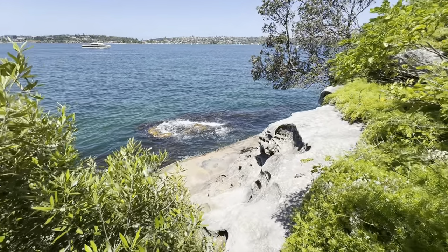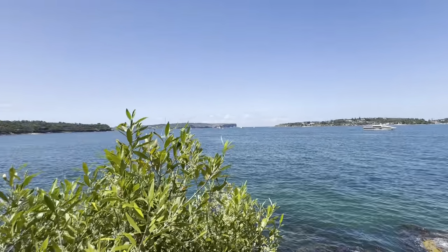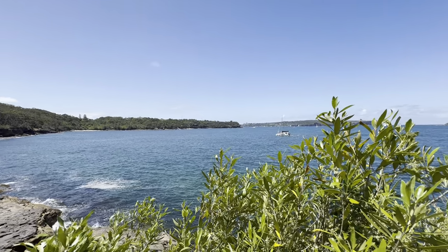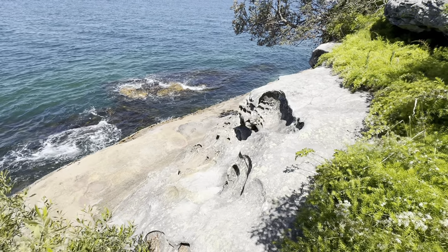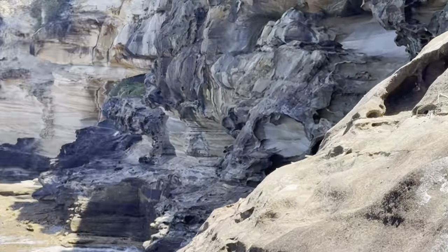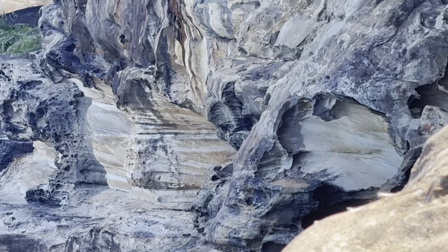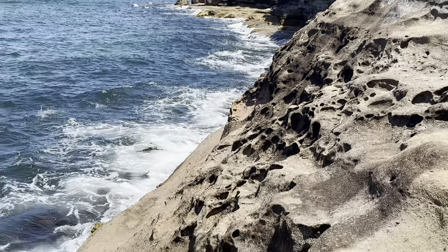Okay, so we've reached the cliff face. Beautiful views. Even if this is a waste of time, I'm still keeping this and uploading it. Proof that I searched. All right, so I'm thinking that these are it right there, but how to get over to it.